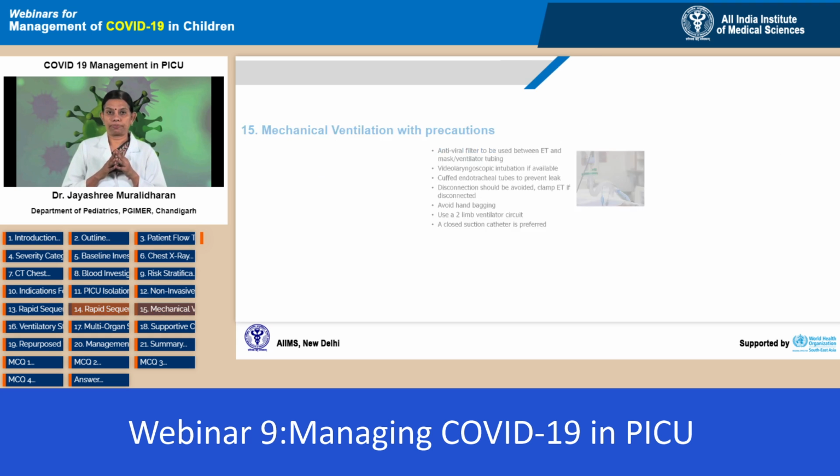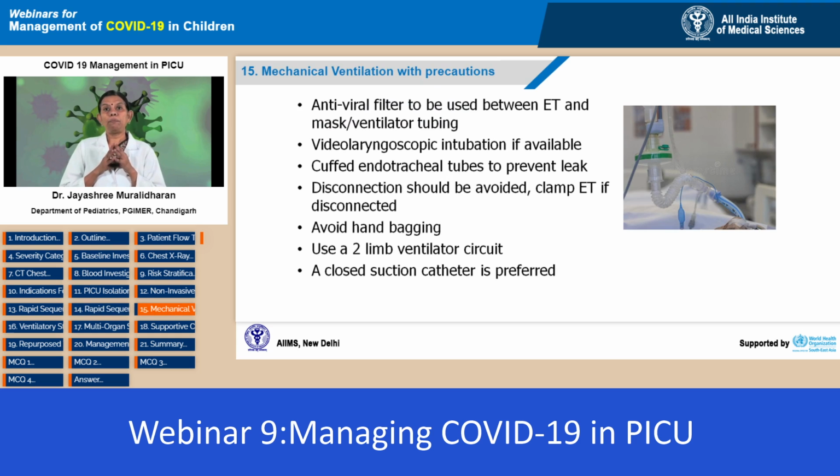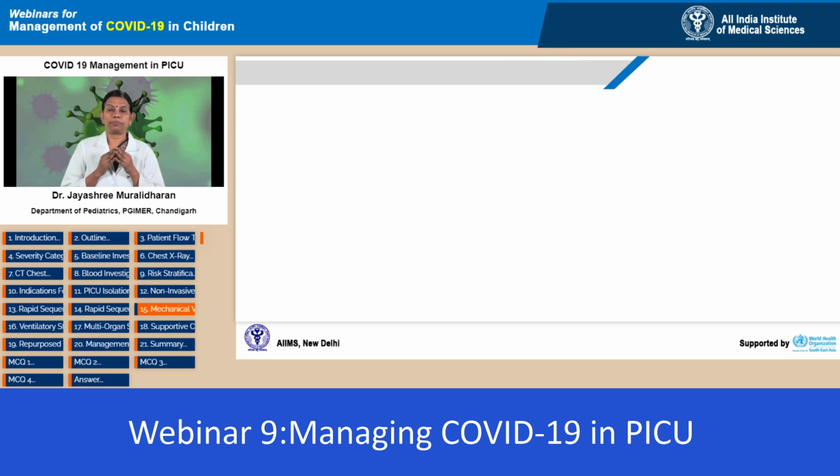for pre-oxygenation. There are important set of precautions that we need to take while we ventilate these children. Attachment of an antiviral filter between the endotracheal tube and the ventilator tubing is a must as is shown in the figure. Use cuffed endotracheal tube to prevent air leaks. Repeated disconnection must be avoided. Hand bagging is strictly avoided. A closed inline suction is the preferred method for suctioning these children.